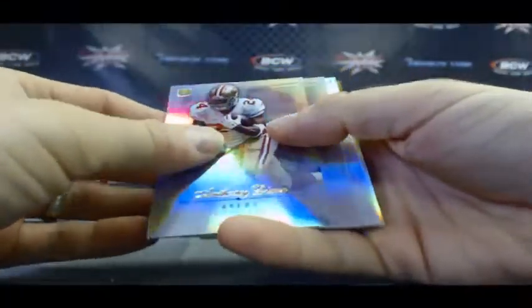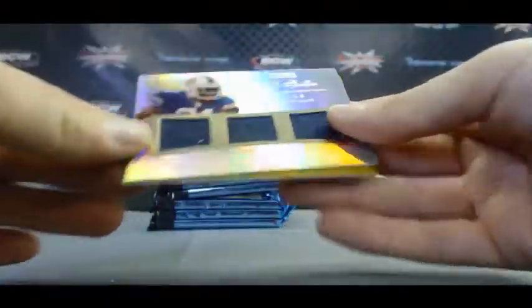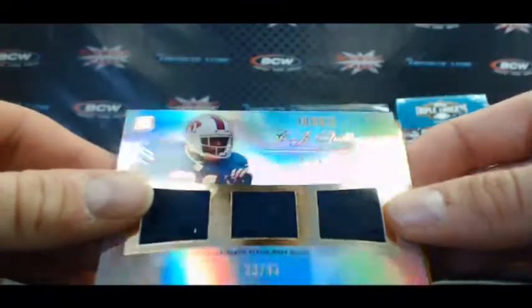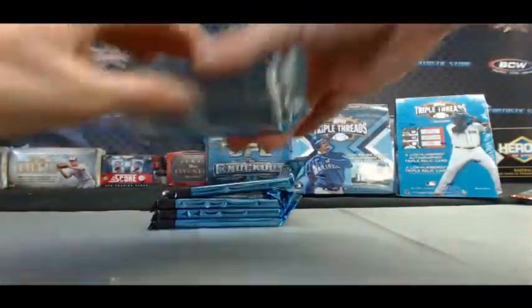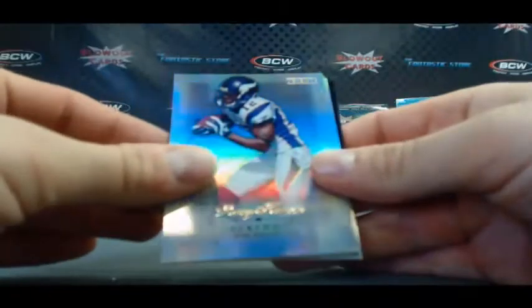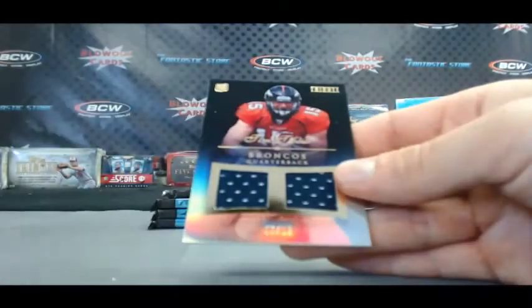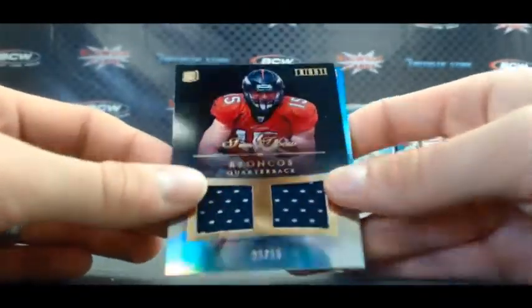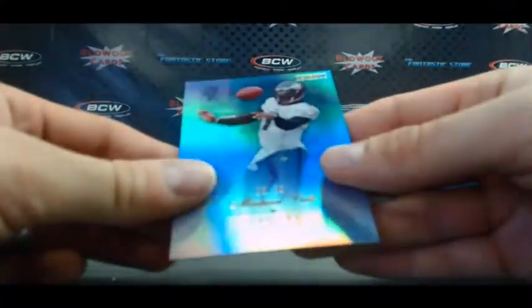All right. Anthony Dixon, Miles Austin, Chad Ochocinco. We've got a triple jersey, CJ Spiller. That is 23 of 45. And a gold parallel, Rashad Mendenhall, number 2 of 20. Percy Harvin, CJ Spiller, Steve Young. Timmy Tebow, numbered 6 of 15, dual jersey. That's the black refractor. And a Mike Vick, blue refractor, 8 of 89.